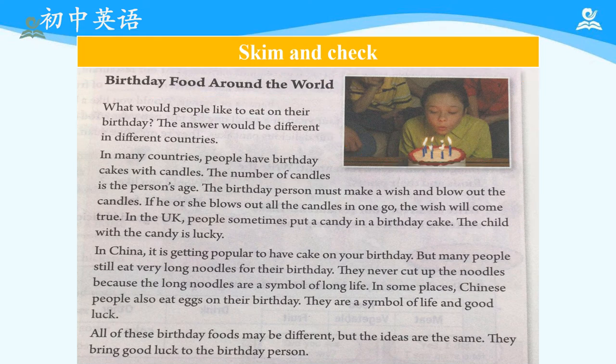Now, please skim the passage and check your prediction. Skimming means read very fast through the passage. Maybe at 4 or 5 times faster than your normal speed. You can pause and skim the passage. You are so swift. Let's read the first paragraph.